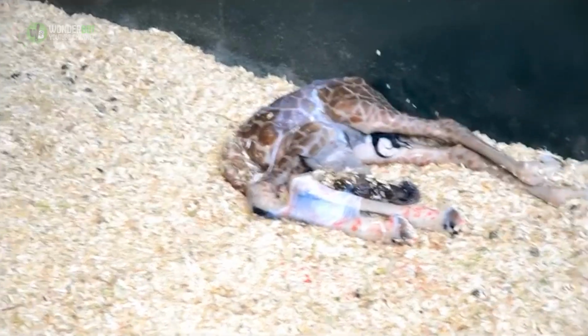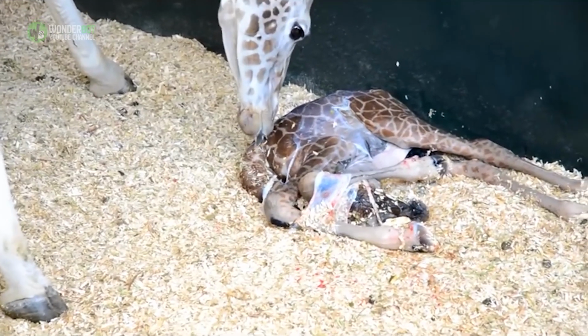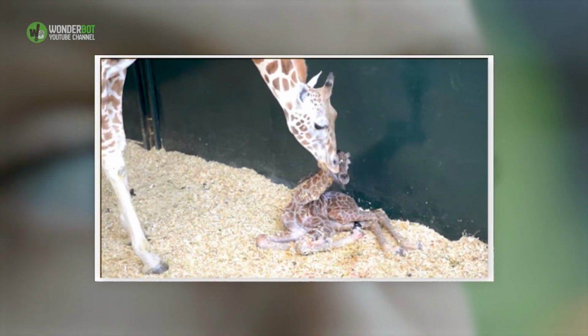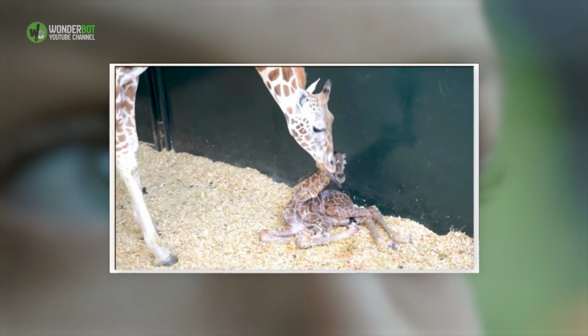However, it then kicks out one of its lanky legs. With the baby alive and breathing, Petal begins to clean her with her tongue. What's more, within half an hour of her eye-watering fall, the calf was as right as rain. In fact, she was already standing up.